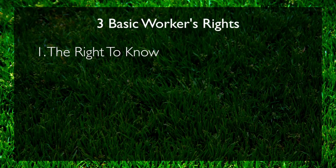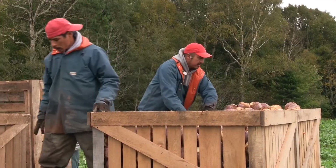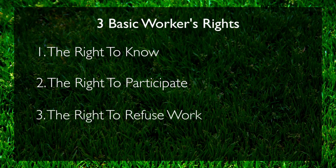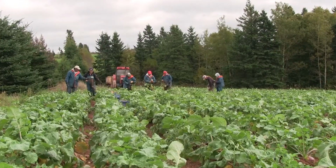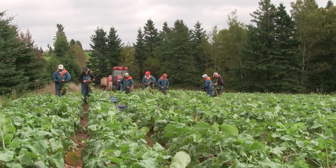Number 2, the right to participate. Workers have the right to participate in health and safety in the workplace. Employers should consult with them on matters that affect workers' safety. Number 3, right to refuse work. Workers have the right to refuse to do work which they have reasonable grounds to believe would endanger their health or safety or another person's health or safety. If a worker refuses to work, he or she must immediately report to a supervisor.